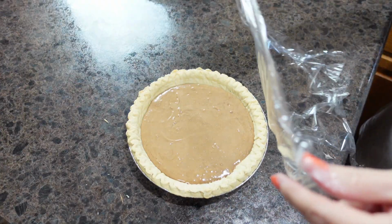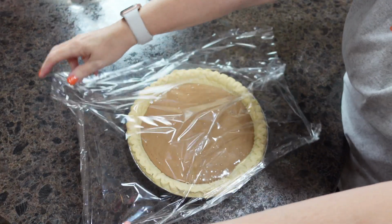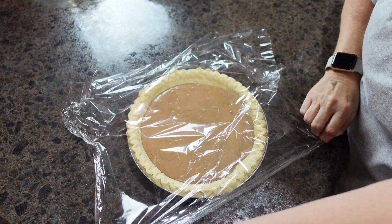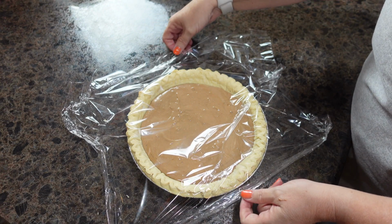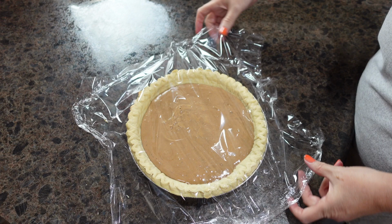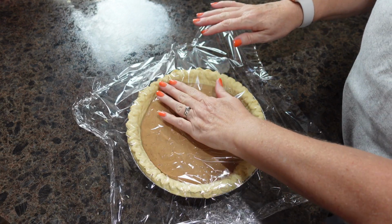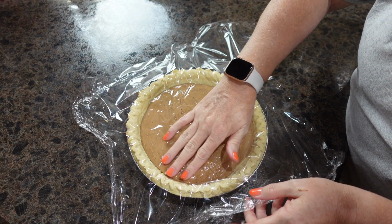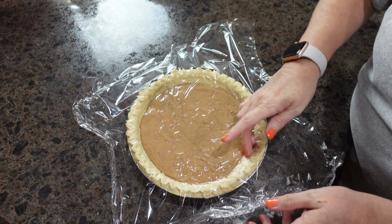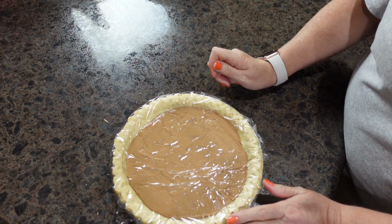The next thing we're gonna do is take a piece of plastic wrap and lay it over the top. And we're gonna press down just a little bit so that there's not a film on top of that. Get all the air out from under there. We're gonna put this in the refrigerator for about 6 hours.